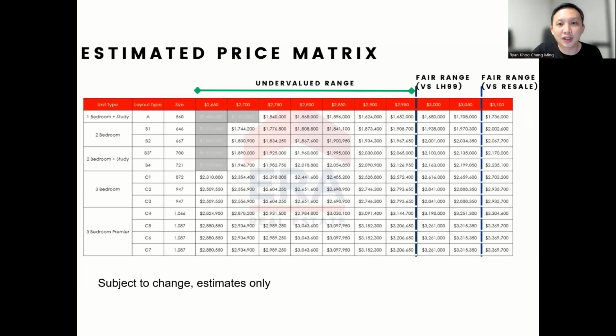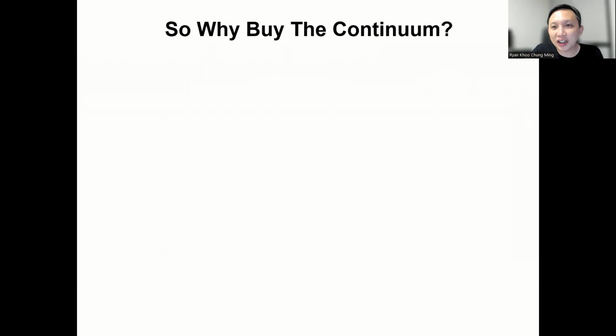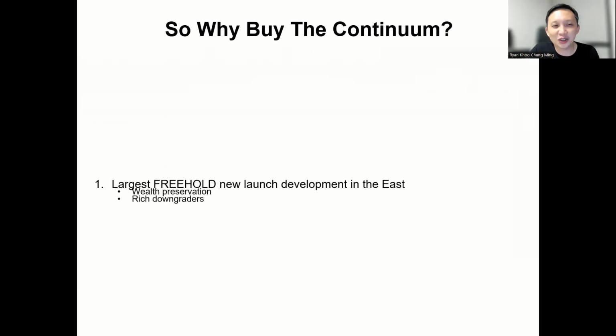So this is the price matrix, and it's subject to change as we enter the later half of April or towards the launch. But yeah, I think expect anything from 2.6 and above for the Continuum. Okay, so why buy the Continuum? There's too much to be shared here.